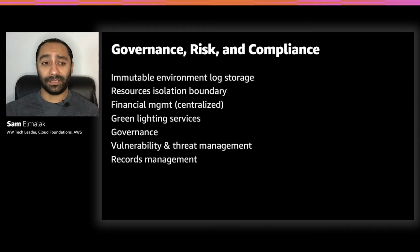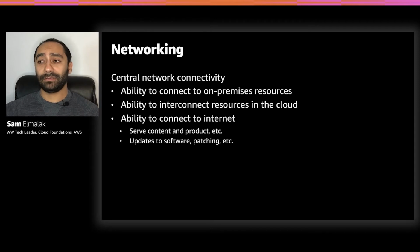Once I've defined these things, well, how do I connect to this environment? How do I make sure that my applications that are sitting on-prem can still communicate? And we found that divides into 4 categories. You need to be able to connect applications from on-premises to AWS, whether that's through a VPN or a direct connect or a partner. Those are all available options. Interconnecting resources in the cloud, what you have deployed with us. Does it connect well with one another? Can it communicate as needed?